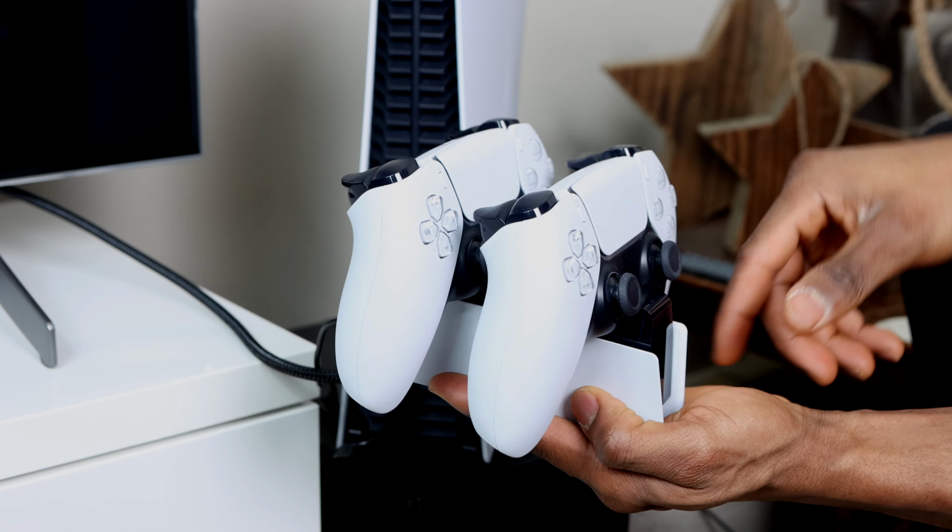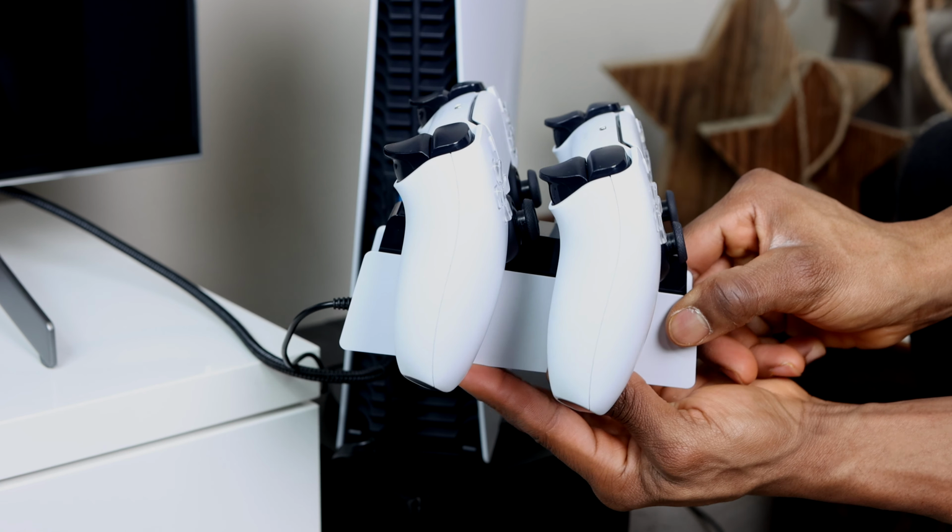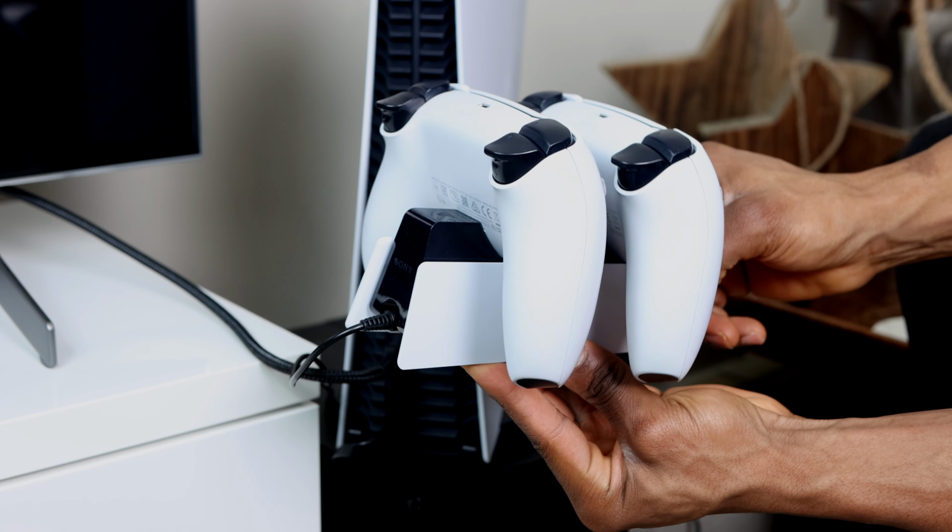At number 4, I've got the Dualsense charging dock. This one I didn't expect to make it on this list at the time when I got it. I just thought it'd be cool to have the Dualsense charging dock. But to be honest with you guys, it's probably one of the best things that I bought for the PS5, especially for the price that it was going at. It's not pricey or anything like that, and it makes the charging process a lot smoother and a lot easier.